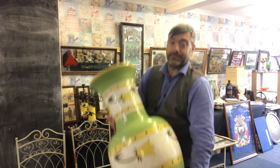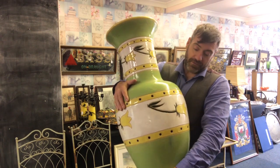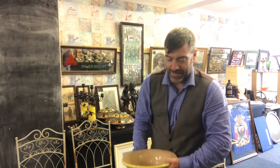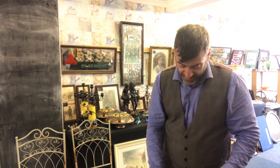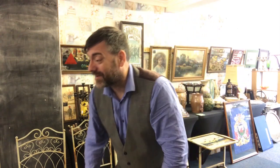It's hand painted, and it is absolutely massive. You're talking over 3 foot tall, 3.5, 4 foot tall. Let me see. Bear with me. 3 foot tall. It's in perfect condition. It's too heavy to keep held up. Weighs probably 20 kilos plus. It is literally massive. Now, there's no maker's marks on there or nothing.